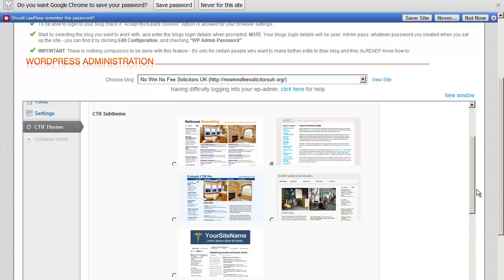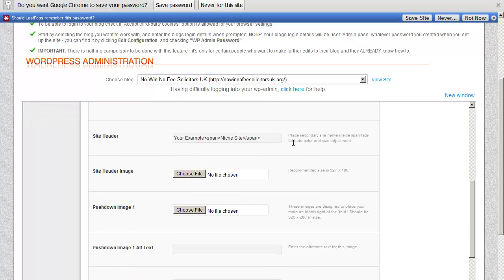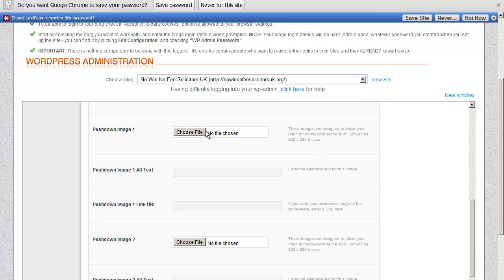But what I do want to do is choose what they call CTR sub themes. Now I kind of like these ones with the two images, so I'm going to choose this one for a change. I've done these two quite often right now, and we can keep coming down, and I can put in a header if I want, but I don't want to. I'm going to keep it just the way it is with the title and the tagline, and I could have chosen a site header image, which I could have done at Fiverr.com for $5, but for this site I don't really need it.